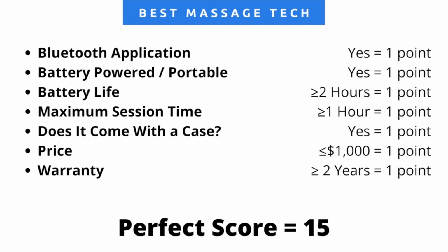I'm also gonna look to see if it's battery powered and how portable it is. With these, obviously people are athletic in a lot of different areas, whether you're gonna be inside at your house or outside at a track meet or something. You want it to be portable and you're gonna want it to be battery powered. So for me, that standard is a yes. With that battery power, I'm gonna see what the standard is for how long it lasts. The standard for me is at least 2 hours among those that are battery powered.